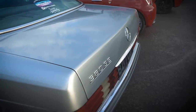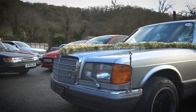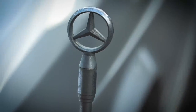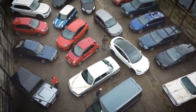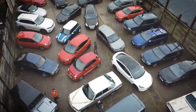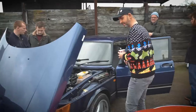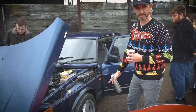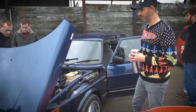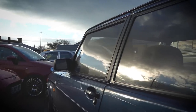Next to a lovely, I love these W126 S-Classes. I've never owned one, I've nearly owned several. Great to see. Couple of Golf Rs, P38 Range Rover. There's a very clean Saab 900, we need to have a look at this. Even if it's just for the chunky three spokes, I really fancy owning one at some point. And it's the two door, which is the one I want.